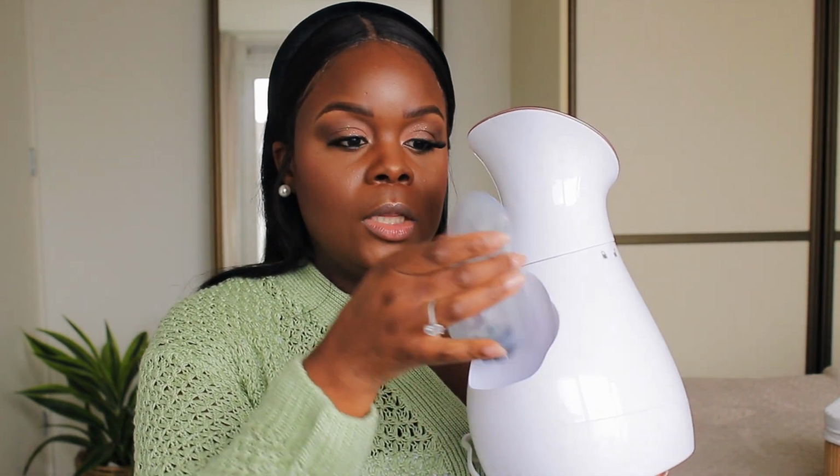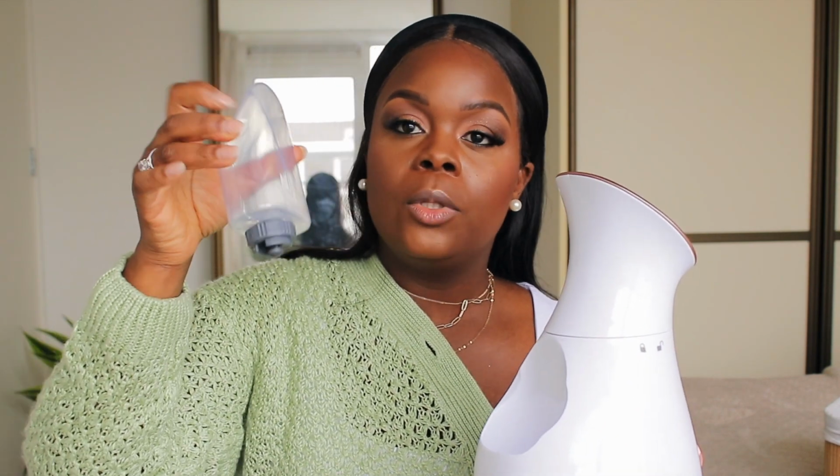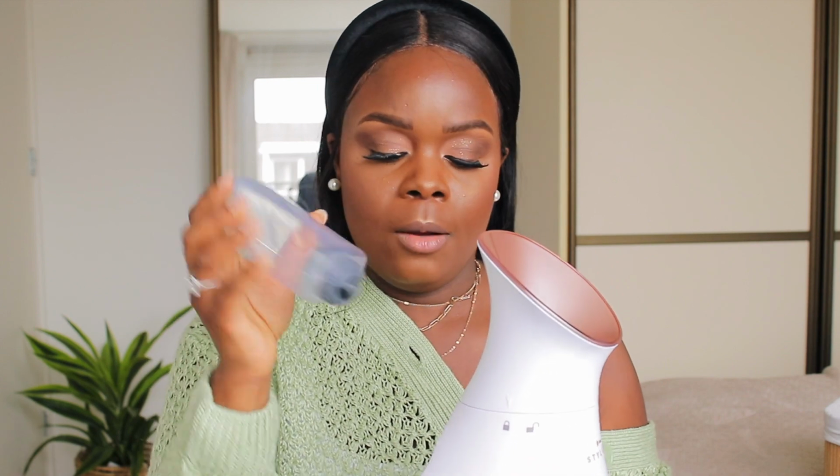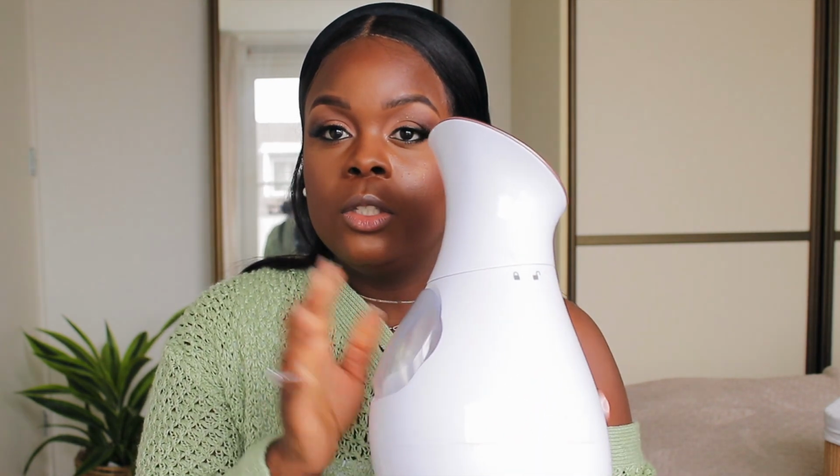It is really a nice product. You just put the water here. Be sure to put distilled water. You don't want to be putting your regular tap water in this. Get distilled water, you can get it from any filling station. You just put that in here and wait a minute. I think it takes up to 2 or 3 minutes. The steam will start coming out and you just have a little me time.